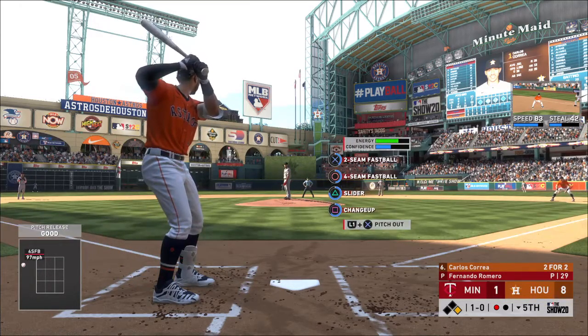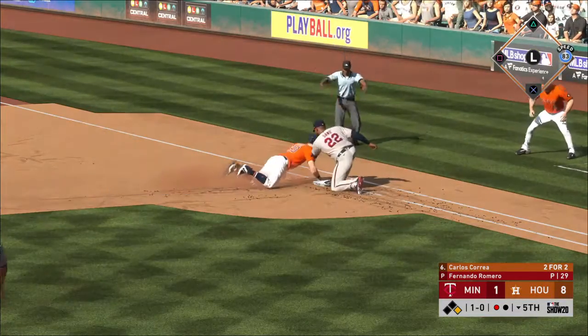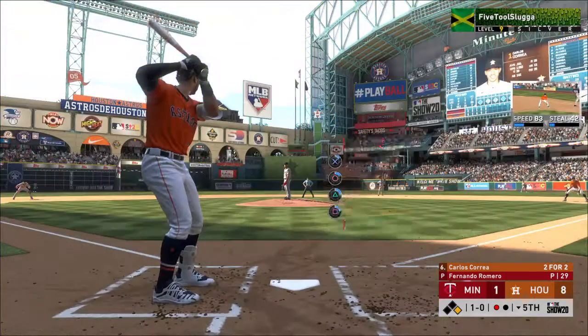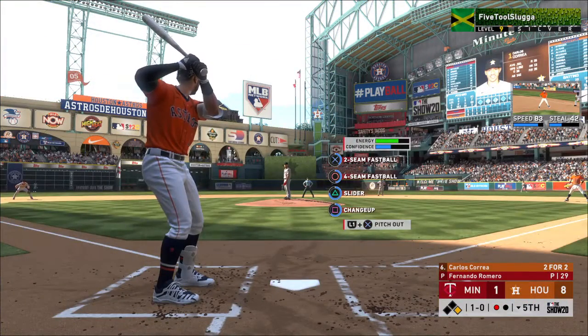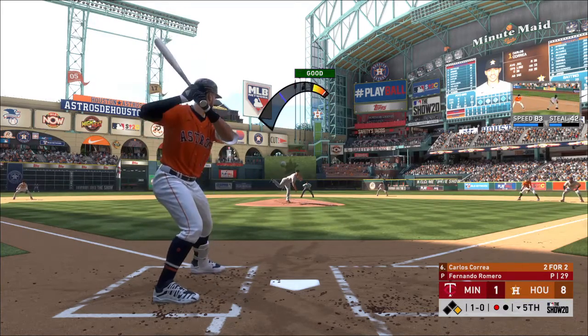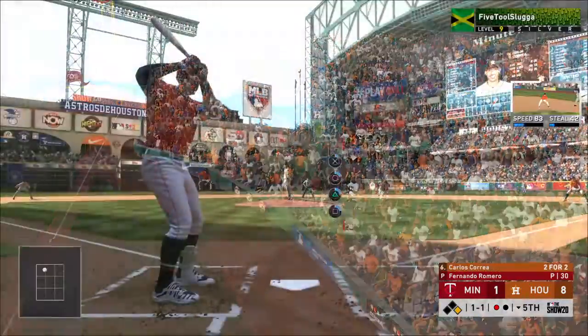Runner at first here, 1 man out. Throw over to the bag. Runner back safely. The 1-0 pitch, out of play off to the right. It's 1-1.